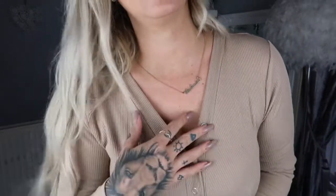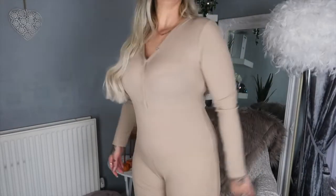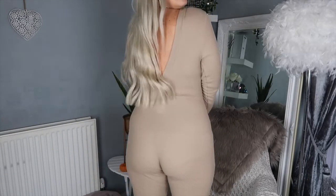I'll show you. It's the all-in-one. Is it sand? With the backless thing. But it's quite clingy around my belly. I don't know what it looks like at the back. But yeah, I'm not a fan of this one either. In fact, that colour washes me out as well.